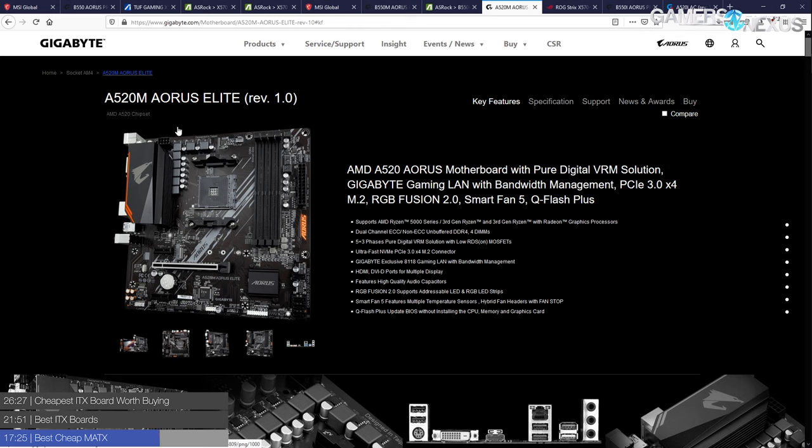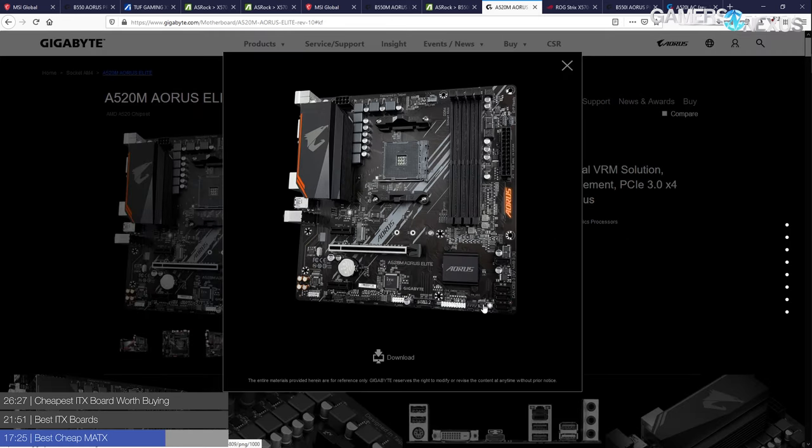So, yeah, that's why this gets into the list, mostly because of the VRM heatsink. Other than that, you do get Q-Flash, which is pretty neat for a motherboard at this price point. I'm pretty sure it's one of the very few motherboards down in this price range where you still get Q-Flash, though Gigabyte actually has it on their entire lineup for A520 as well. But for a lot of the other vendors, you don't get BIOS flashback functionality at all.